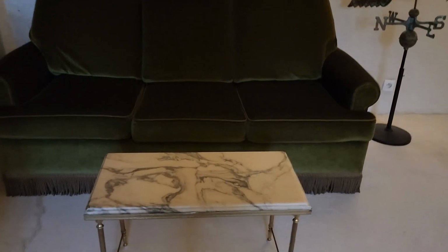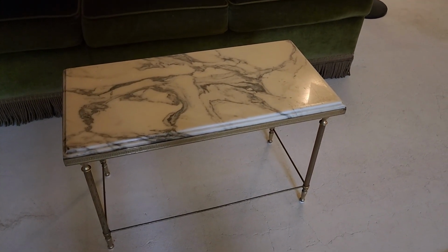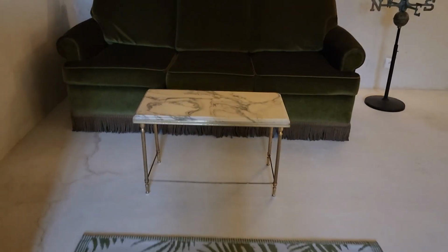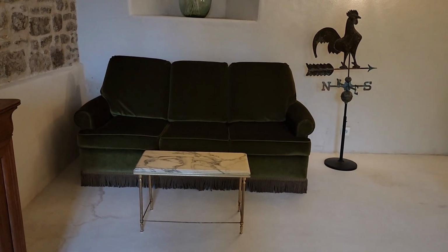And this is that little coffee table that you saw we purchased just a couple weeks ago for 8 euro. It's solid marble top, so that was a great deal. And the small scale of it was also perfect for creating a little sitting area in this room.